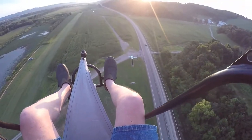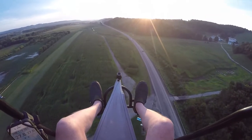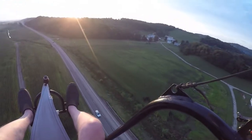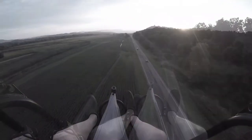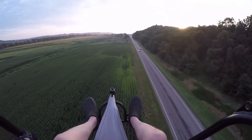There's the airplane down there. And it's off. It says the wind's coming from that way, and it's not. It takes quite a bit of wind to really turn that thing. Get down below these trees a little bit, get the sun out of my eyes.